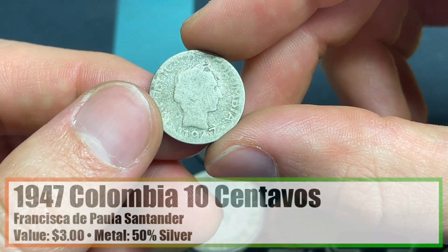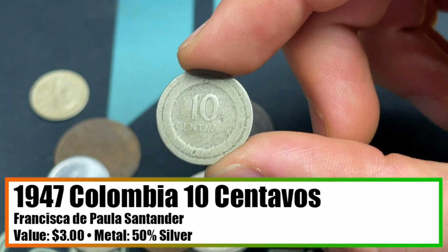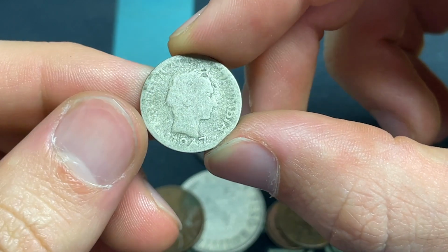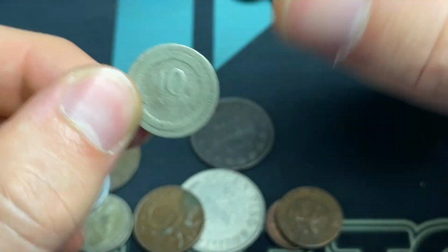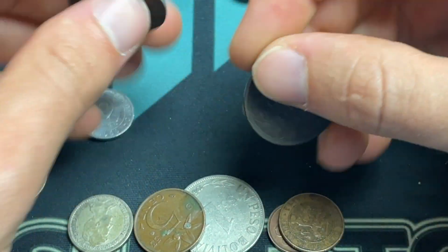And then this is a 1947 Colombia 10 centavos. I've seen a bunch of these, and I always forget they look really low percentage silver, and sometimes they are, and sometimes they're like just copper nickel and really worn down. But if it is silver, I'll let you know. If I don't let you know anything, then it's not silver.